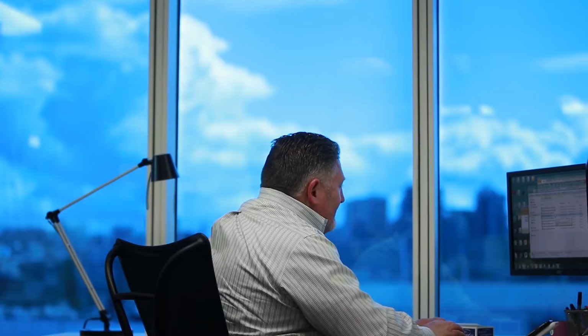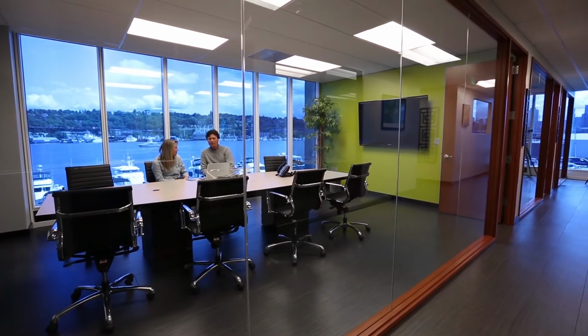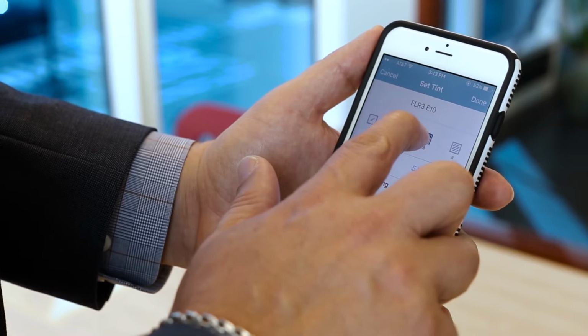It's a much more open building, much more light comes into the building. It's night and day. The temperature has been so much more regulated. The customers and the clients that we have come in enjoy the space a lot more. It's very intuitive and easy to modulate the windows, and they respond fast.